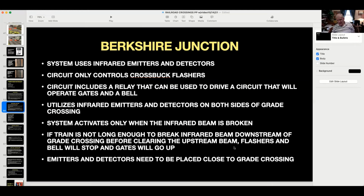You can try and fix that by moving the detectors and emitters closer to the grade crossing, but then that makes them start at a more non-prototypic time. In other words, they'll start up almost right before the train hits the grade crossing. And what you would like to do is have them start up in advance as the train approaches the grade crossing, just like they would in real life.